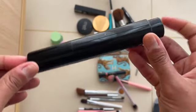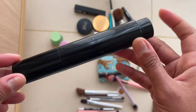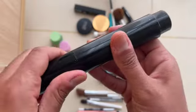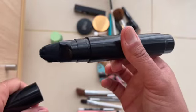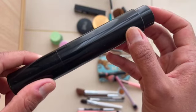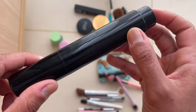This is another Zara and Jo Loves collab perfume. I don't know the name of it because as you can see, the name has erased off. It's this applicator. So the perfume is in a gel texture and then you just put it into your skin, right? I don't remember if I used this. I think I used it once.